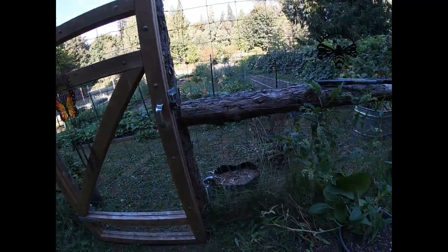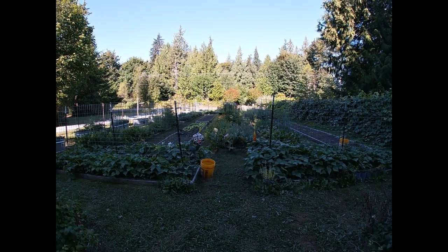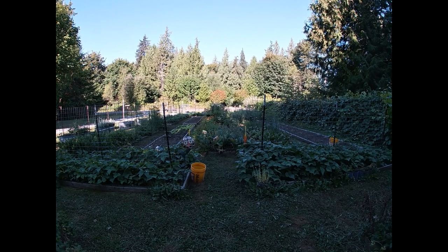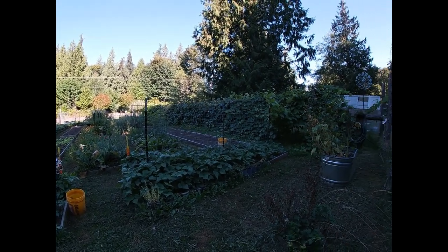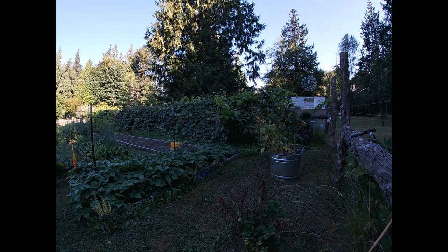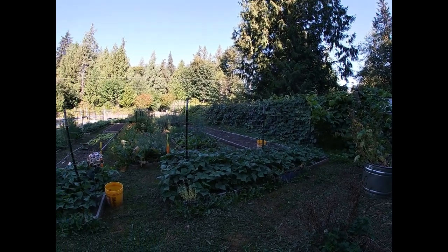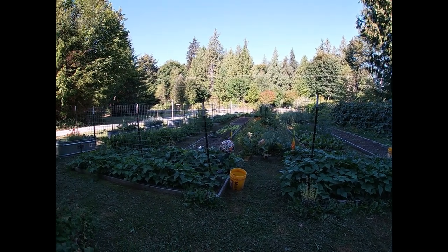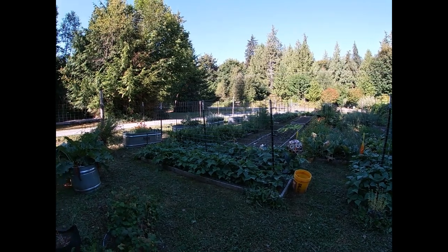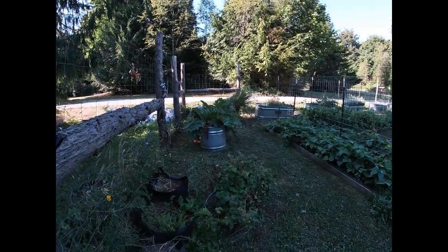All right, let's head inside and see what we got. Thankfully, right now the garden is in the shade. That will not last long. So when it's hot like this, it's nice to just get out and get the work done before the hot sunshine comes. All right, let's start on this side of the garden today.